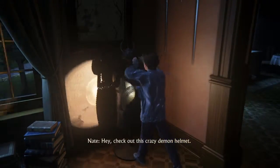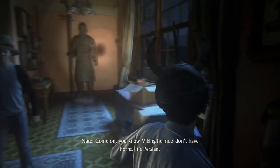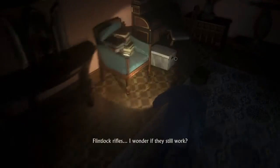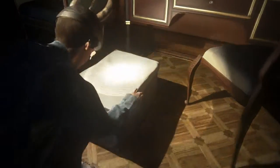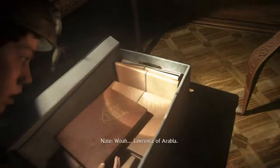Hey, check out this crazy demon helmet. Is that a Viking helmet? Come on. You know Viking helmets don't have horns. It's Persian. Oh, my bad. Flintlock rifles. I wonder if they still work. Whoa. Hornets of Arabia.